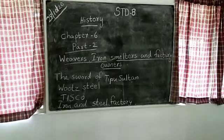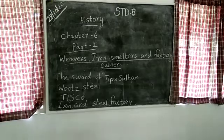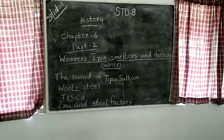One day, after traveling for many hours in the forest, Weld and Dorabji came upon a small village and found a group of men and women carrying basket loads of iron ore.